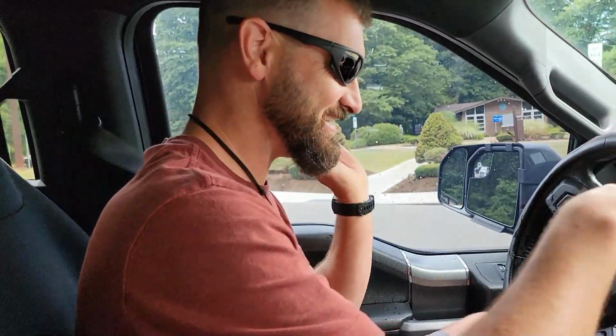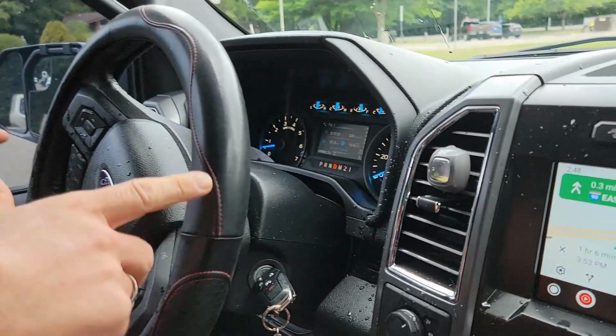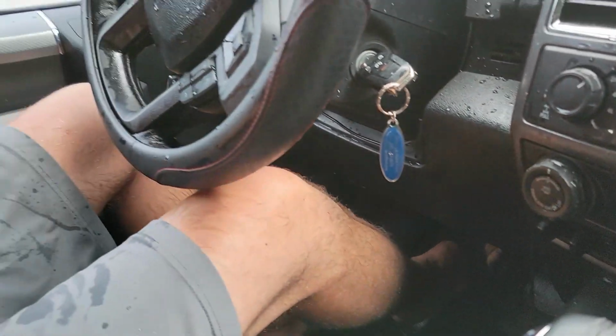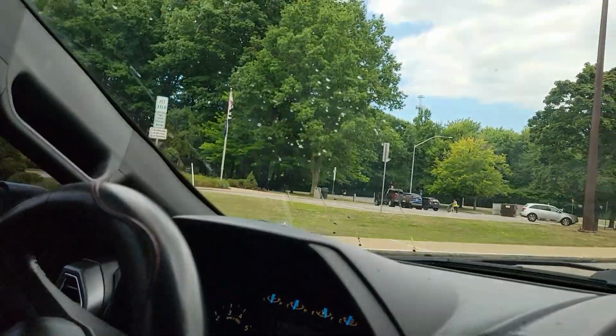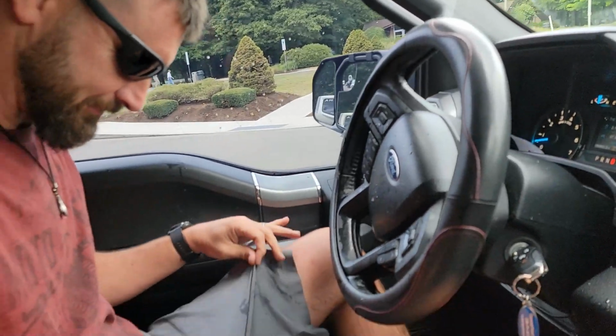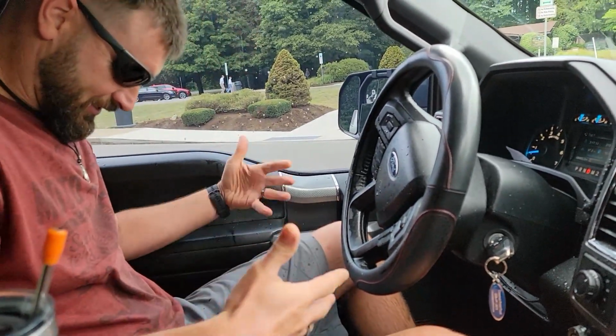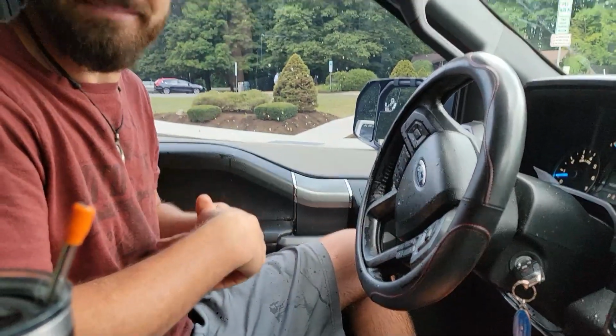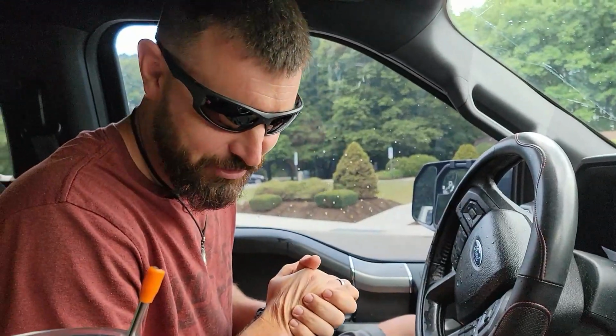But you can see the dash. Everything got drenched. Didn't really matter. Even the windshield got sprayed. Yep. Everything. Good times. It's not as much on the shorts, but I'm still feeling it because it kind of went underneath. So, good times. I'm going to go change.